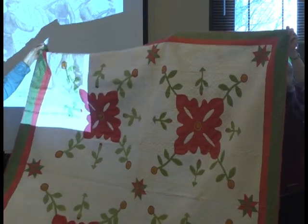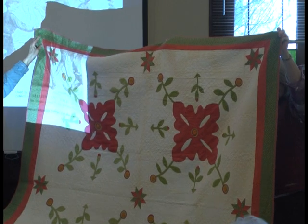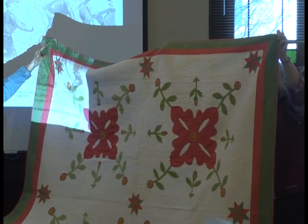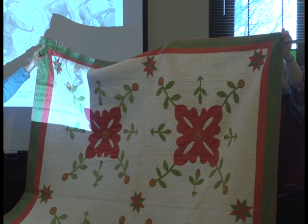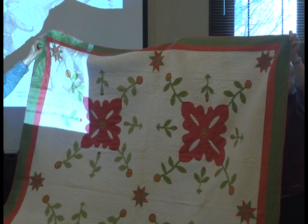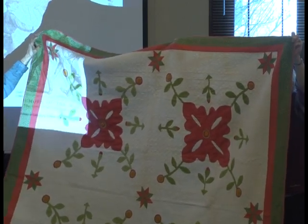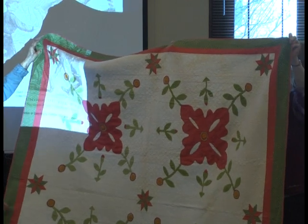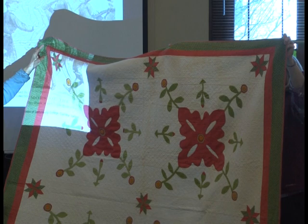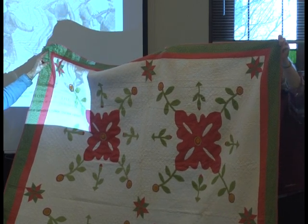And I think the stars are also giving us a little bit of a clue, because any kind of stars tended to signify a Union supporter. There aren't a lot of stars on Southern quilts, and where there are stars on Southern quilts, they tend to be in groups that reflect the number of states that seceded. And I'm hoping at some point to have a quilt where I can show that, but I haven't found one yet. So here again, we have that incredibly color-fast turkey red.